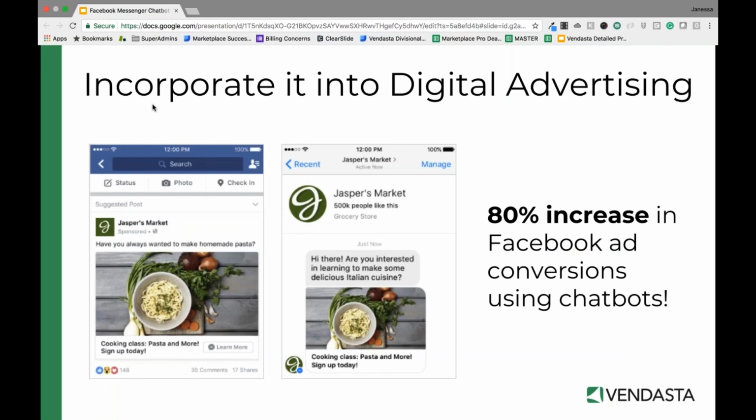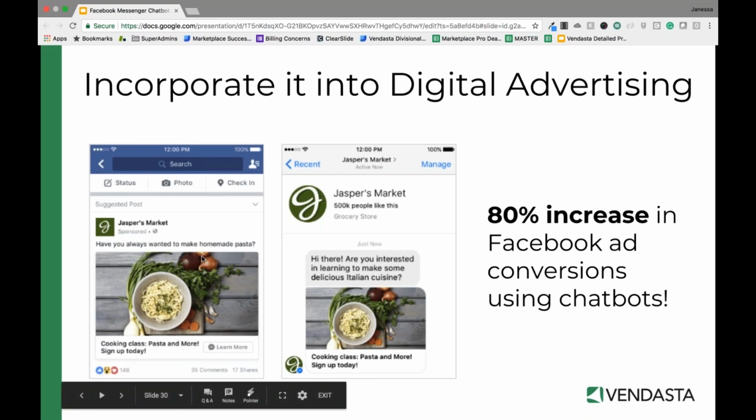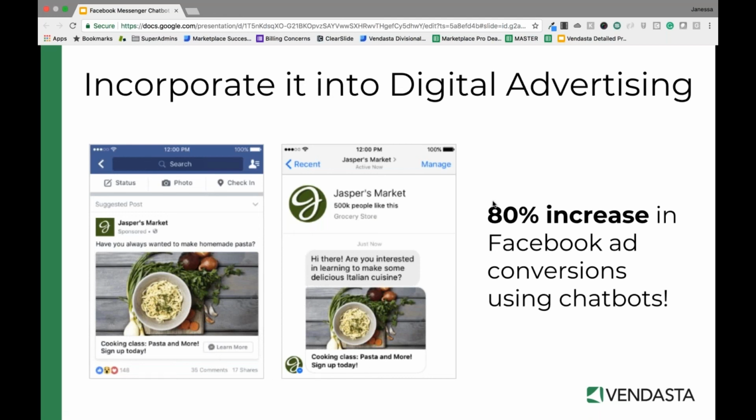Something we didn't talk about that I really want to stress too is it is more than just having the chatbot in Facebook Messenger, but it's also a great way to have this incorporated into some of the digital advertising you might already be doing on Facebook. You can create a Facebook ad with destination to Messenger to drive traffic and have the Messenger bot used. Some marketers have seen an 80% increase in Facebook ad conversions using chatbot with a strong call to action. So if you can see here, we've got the ad, and then it's got the learn more, which pushes over into the Facebook Messenger where we have that chatbot ready to start that conversation.